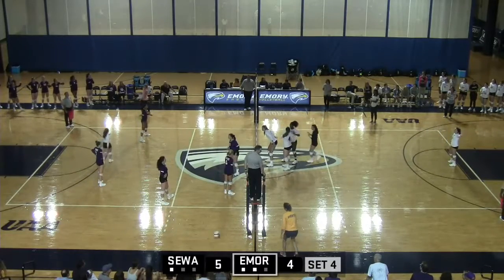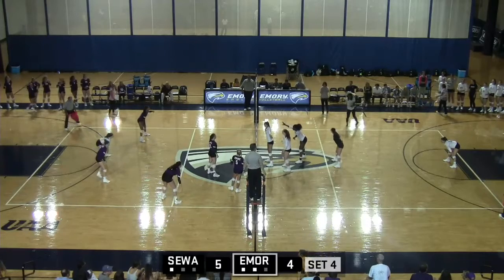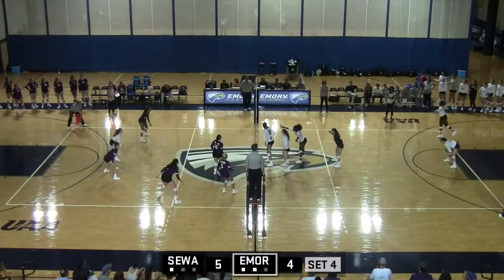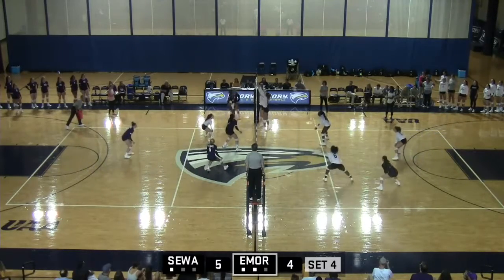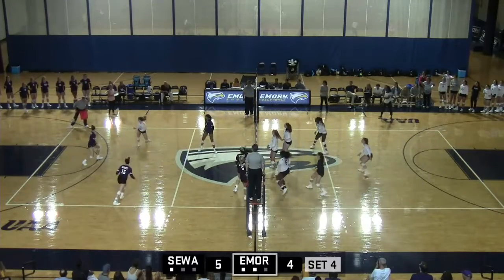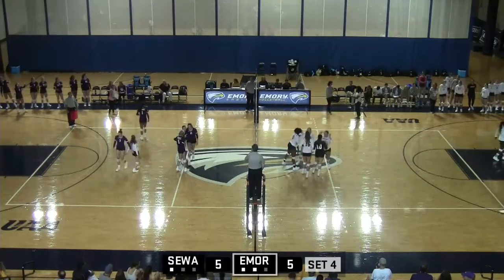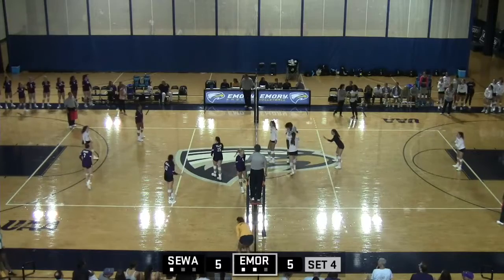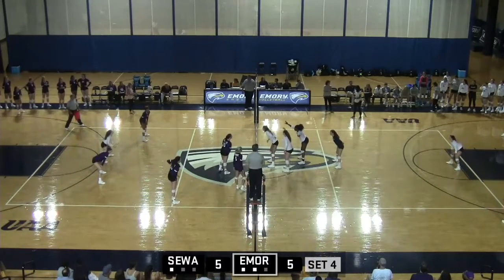Great block there by Amanda Meyer for the Eagles. Block beginning to show itself here for the Eagles. This one passed, served, passed well over. Dug up that time. Oh my! Beautiful shot to the deep corner by Morgan McKnight. My, 5-5. Perfectly struck ball, undiggable from where the defense was.